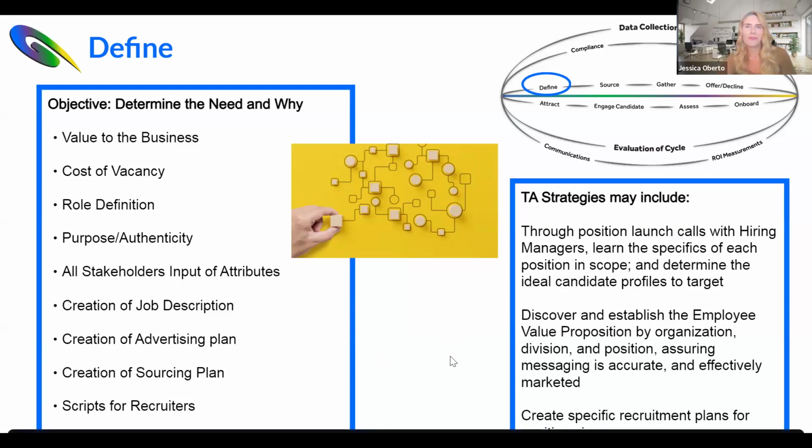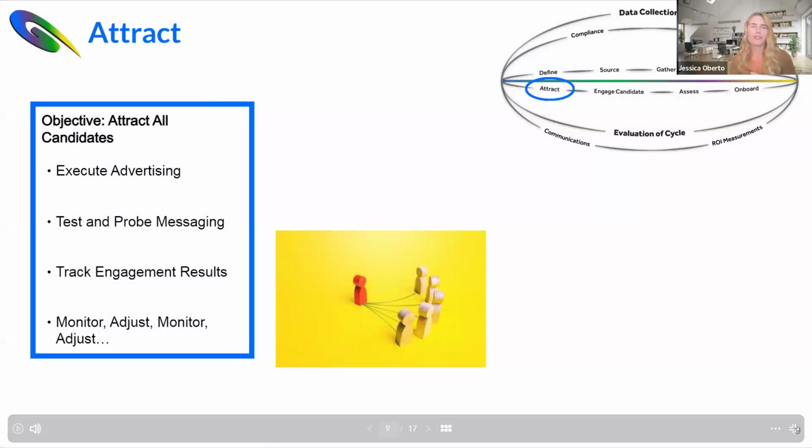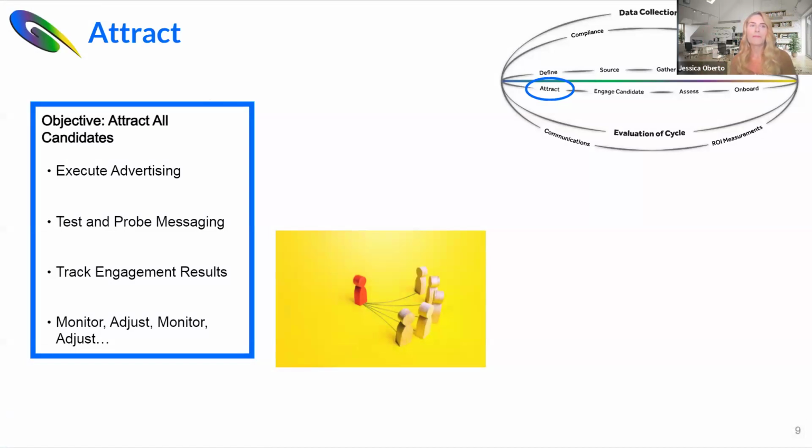We are going to move on to Attract. So now that we have a solid idea of what the position is and what the candidate profile should be, we need to get applicants in, right? So this is where we're putting advertising out. We're doing job postings. We may be posting on social media, anything you can think of. And then as we are putting that messaging out there, really testing and probing it as well.